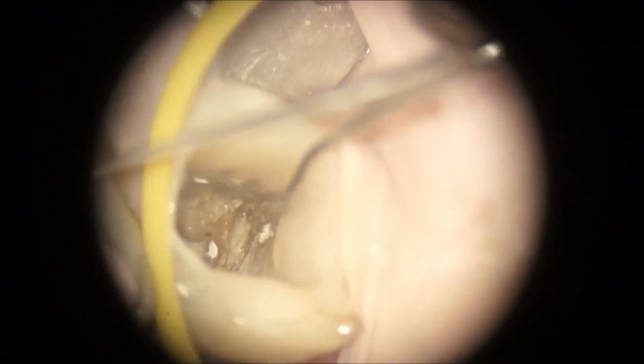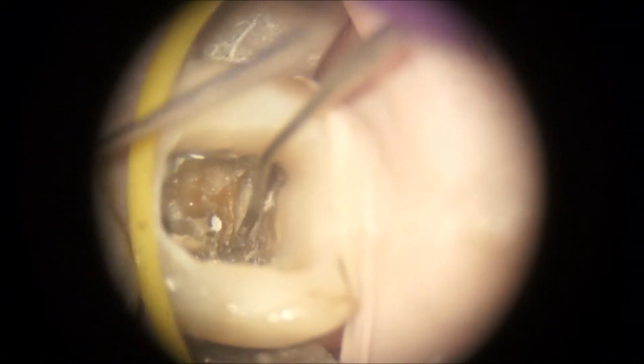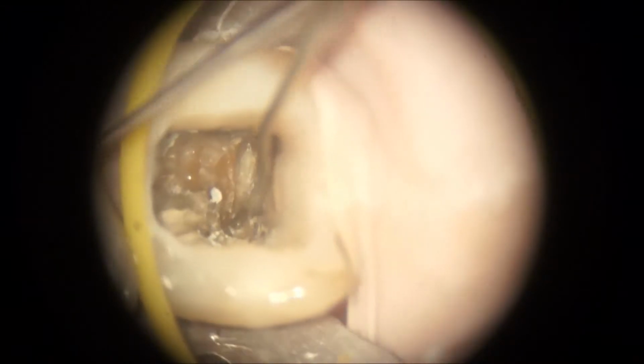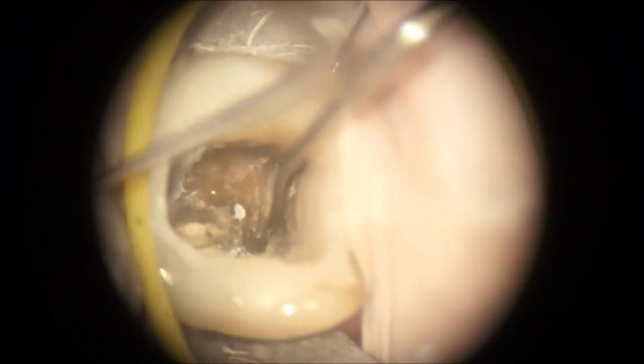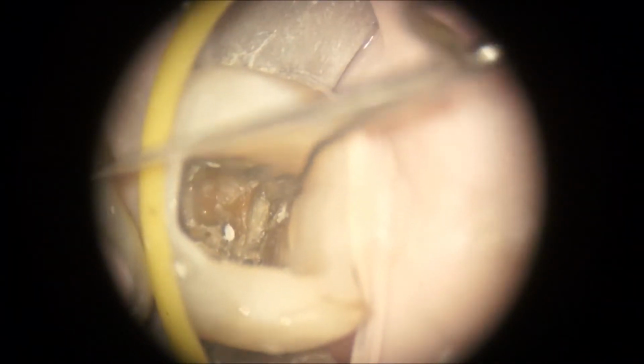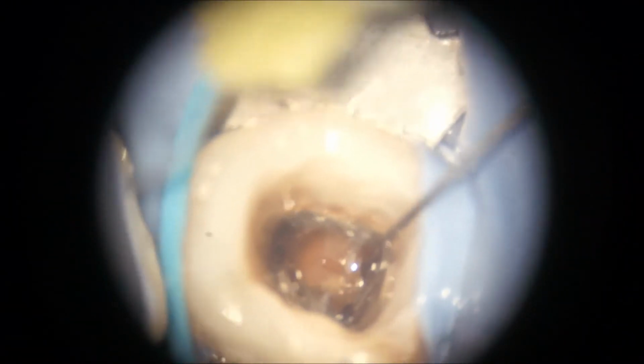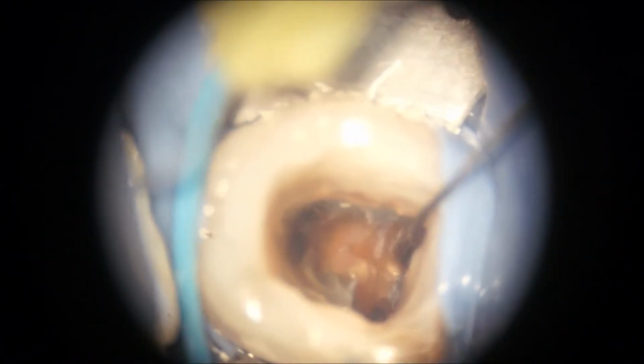Distal was easy enough to locate, but the mesials were severely ledged. As with any ledge, I pre-curved the files, and by using the correct approach angle, I could successfully bypass both the ledges. You'll see in a minute when we irrigate how the irrigant disappears from the buccal canal if we suction it out through the lingual.